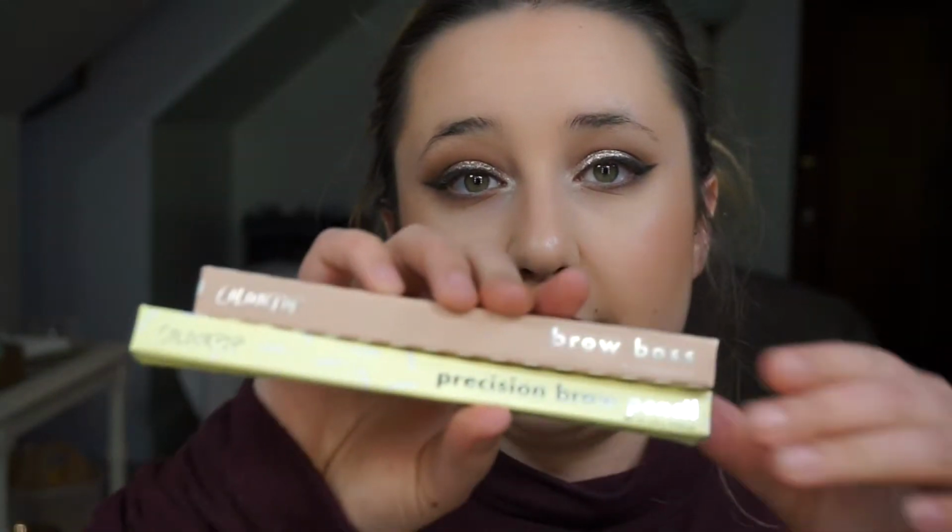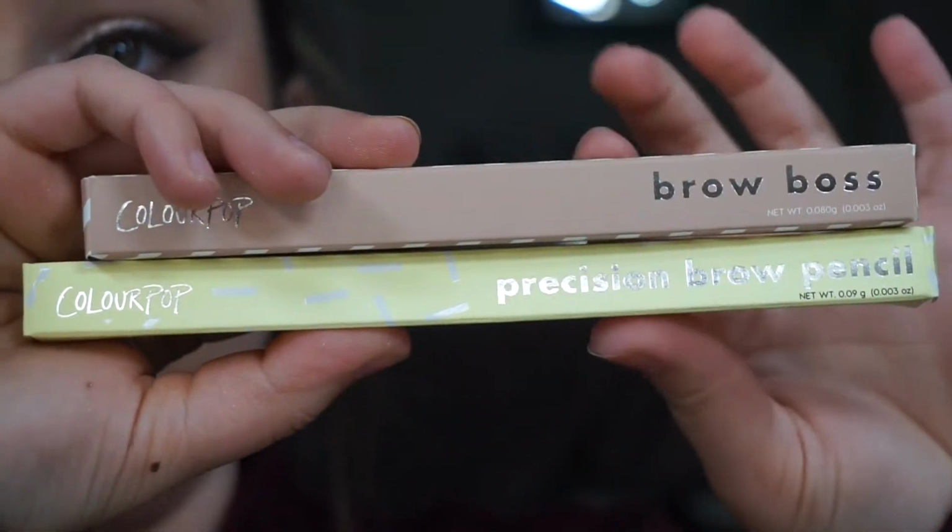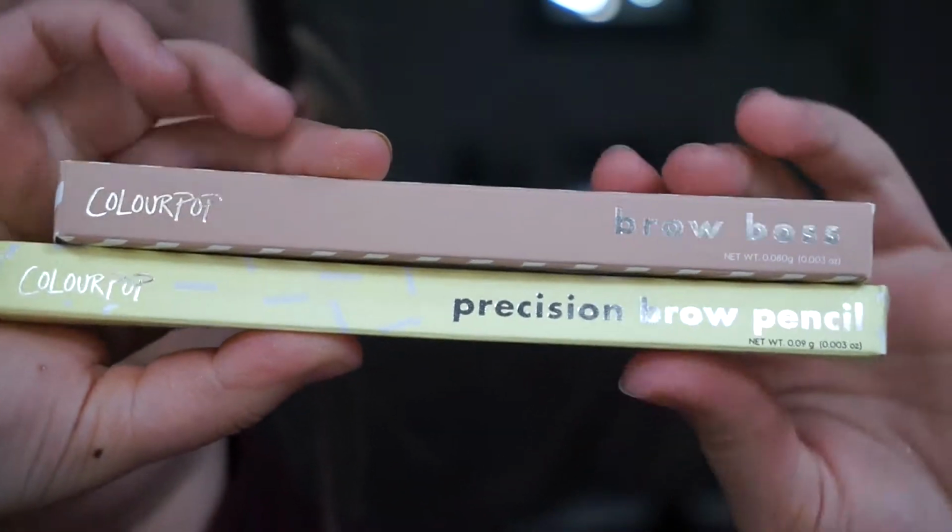And we have eyeliner. I think we need some eyebrows because we're looking crazy. I got 2 of the brow pencils. They have 2 different kinds of brow pencil, and I honestly had no idea what the difference was, so I just got both. I mean, it's ColourPop, so everything's really affordable, so you're able to try out different products really easily. I got the Brow Boss and the Precision Brow Pencil. The Brow Boss I got in light brown, and the Precision Brow Pencil I got in Bangin' Brunette.